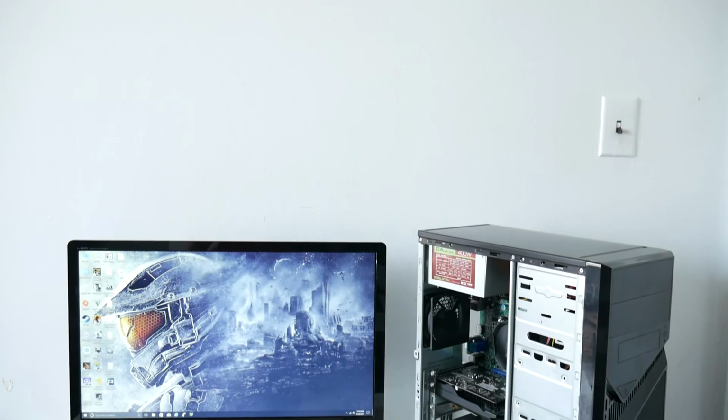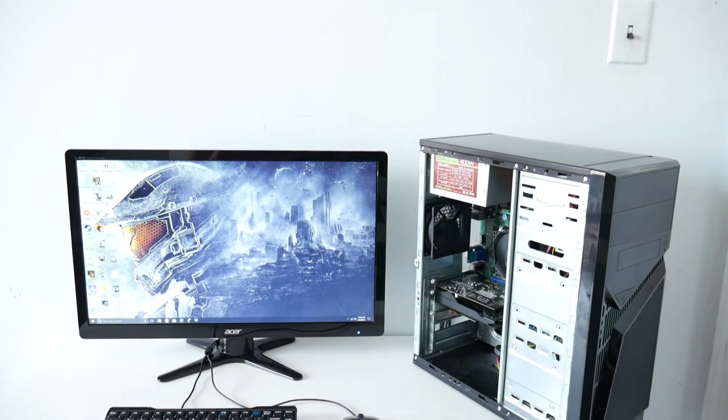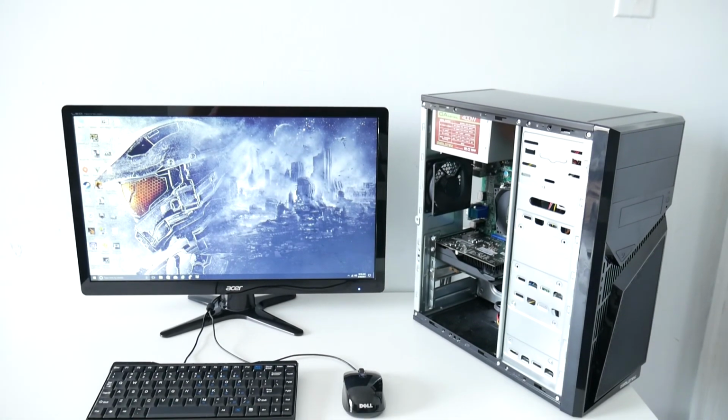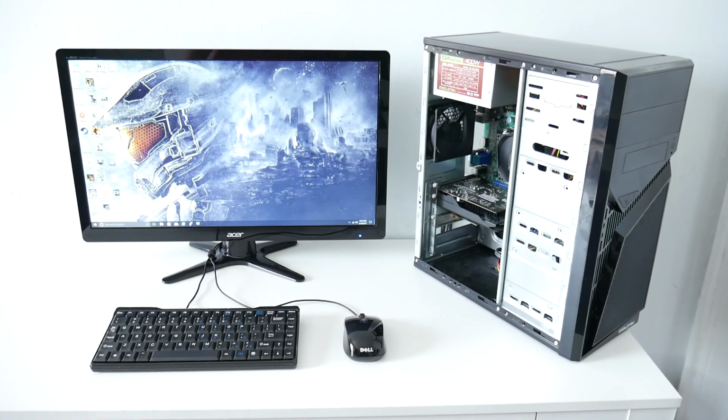The reason this video took a little longer, guys, is because I just wanted to show you a full setup with monitor, keyboard and a mouse. So I managed to pick up an Acer G236HL monitor from Facebook for $50.